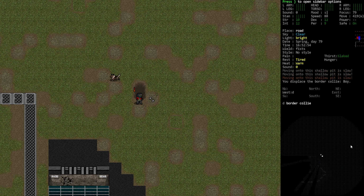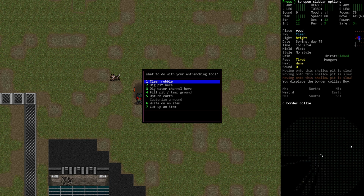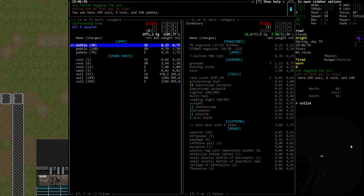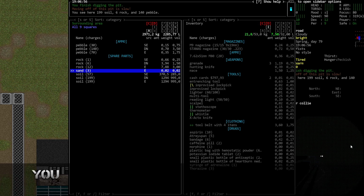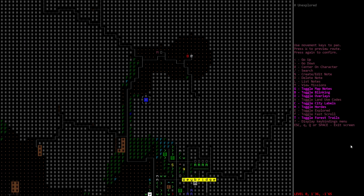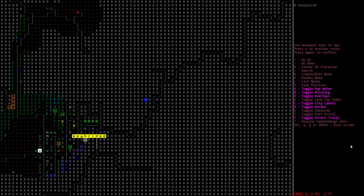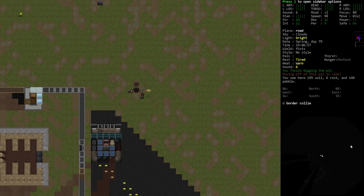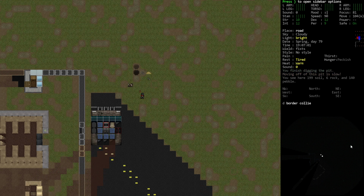Alright, interesting. Should I try digging further in the same pit? Let's try that. Entrenching tool. Dig a pit here again. This takes a lot more time, but it seems like we got more materials in here. We've got sand. Sand and soil, but no clay. Another option would be for us to locate the river again, which is probably around here. And along the river banks, I am 100% sure that we can find clay.